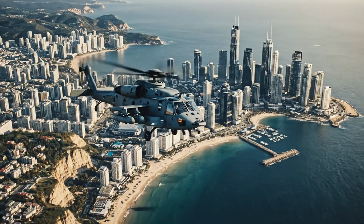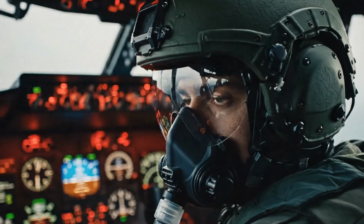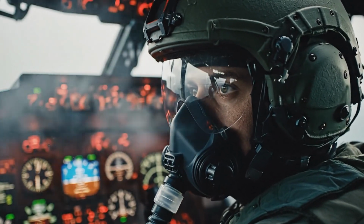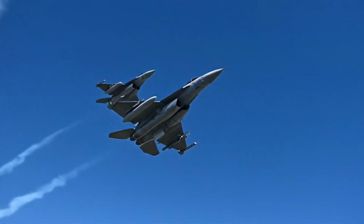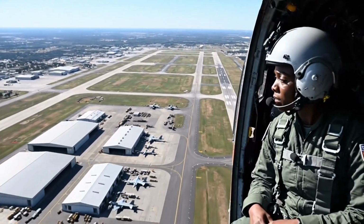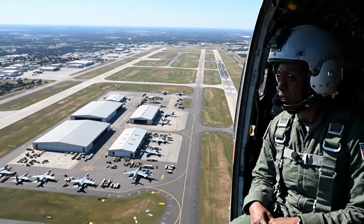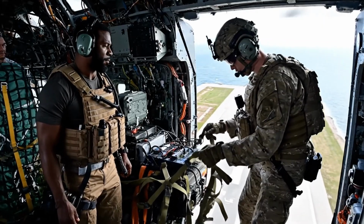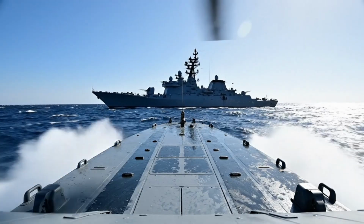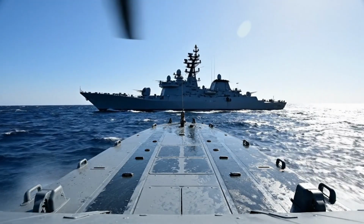Air assets maintain their patrol over the shoreline, while the flight crew prepares in silent focus for the demands of the mission ahead. Fixed-wing fighter aircraft provide high-altitude air control, demonstrating air superiority alongside the rotary wing assets. From air-to-ground support preparation to high-speed maritime transit, the movement across all domains is calculated and rapid.